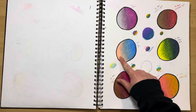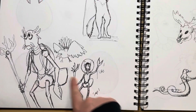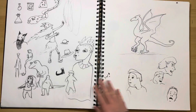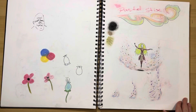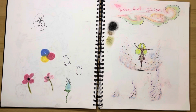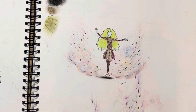These are blending tests. Lots of bug people. I really like this wizard guy. More doodles. This is chalk pastel. I should play with it more. This is, I think, one of the only times I've played with it. I like how this character turned out though.